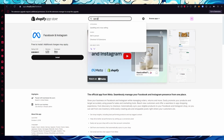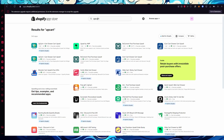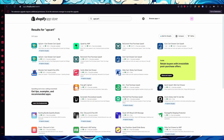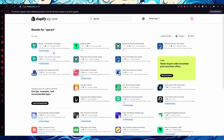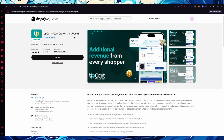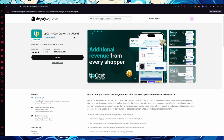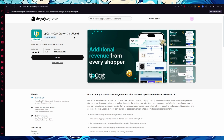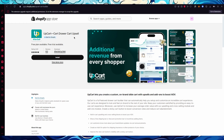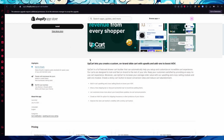So, the application that we're going to be talking about is called Upcart. Upcart is an application that will give you proper upsells for your products, okay? So, you can add a slide cart with free shipping bar and upsell capabilities. Now, if you don't know what upselling is, basically, you cross sell across different platforms by adding additional revenue for yourself. And that is what Upcart does for you. Again, an application built for Shopify. There's a free plan available.